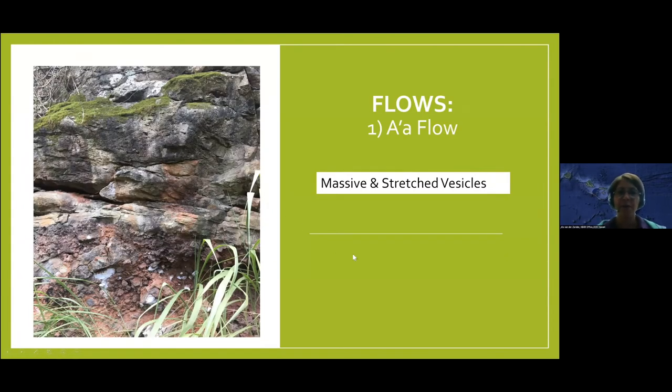Let's go to the different flow types. What we often see is aa flows, and they're typically pretty massive in the core, like you see here. You can identify them by stretched vesicles, but you don't see a lot of interconnected network of vesicles and quite a bit of space. However, because they're so massive, you can have cracks developing in between. And again, this is where fluid can move.